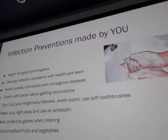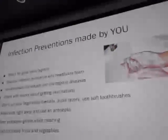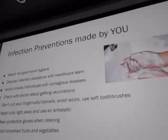You're going to want to check with your doctor about getting vaccinations. You should find out whether you should avoid people who've recently been immunized with live weakened forms of organisms or viruses that cause a disease, such as measles, and how long you should stay away.